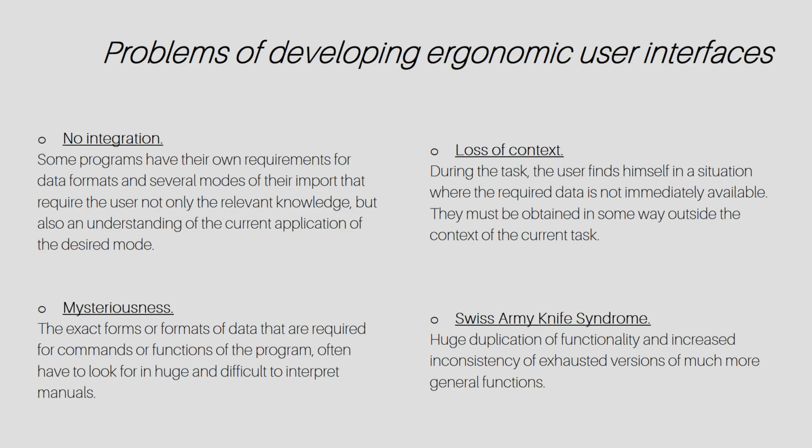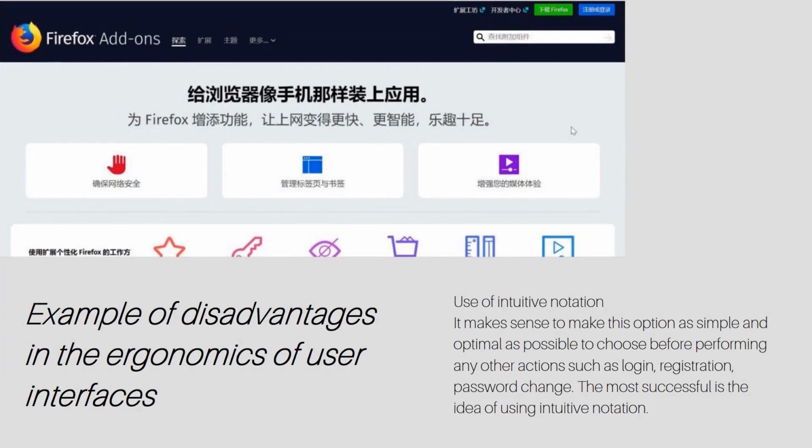For example, the essence of the last disadvantage is that it created huge duplication of functionality and increased inconsistency of exhausted version of much more general functions. The existence of such shortcomings imposes a large cognitive load on the user. This distracts him from the real task that needs to be done. As a result, numerous user errors become inevitable. Good UI design makes user interaction with the application or site simple, intuitive, efficient, and smooth. A bad user interface can be annoying or directly prevent users from continuing to work.